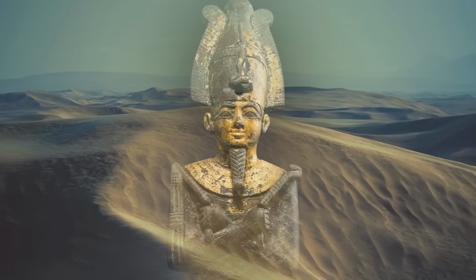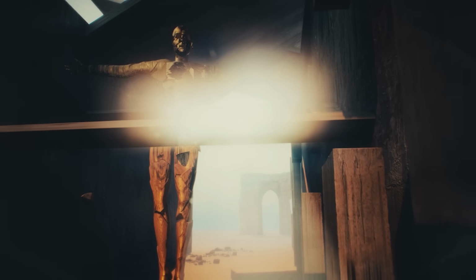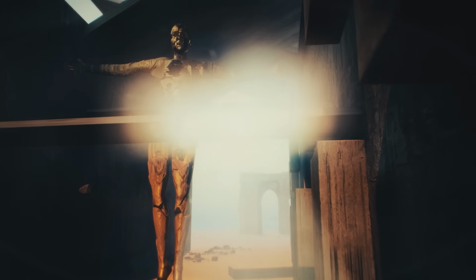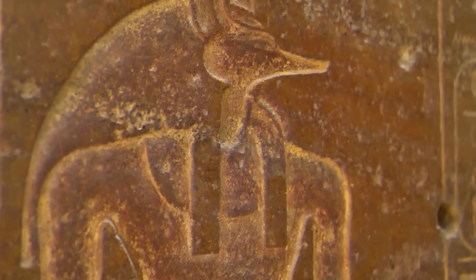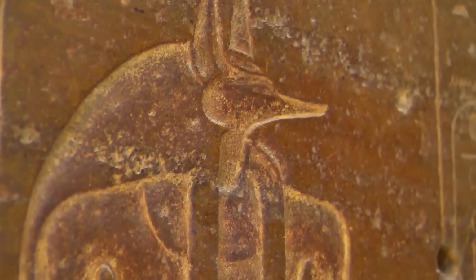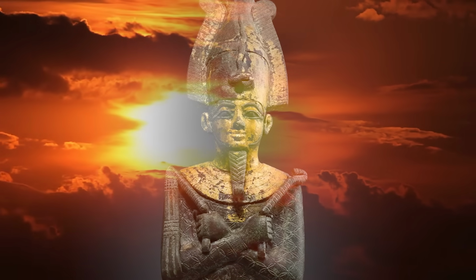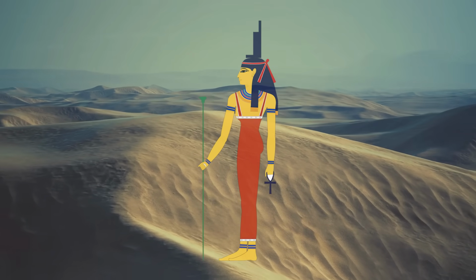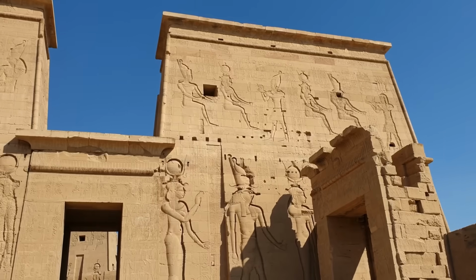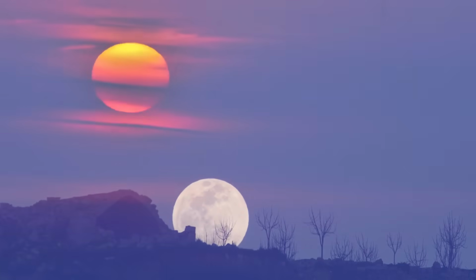Let's talk about Osiris for a moment. He's not your average deity, he's the ancient Egyptian god of the afterlife, death, and rebirth. The story goes that Osiris was betrayed by his brother Set, leading to a saga of death, dismemberment, and a resurrection that sounds like it came straight out of a blockbuster movie. His wife Isis put him back together and brought him back to life. Osiris's story is a cornerstone of Egyptian mythology, embodying the eternal cycle of life, death, and rebirth.